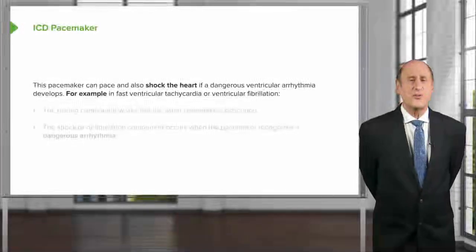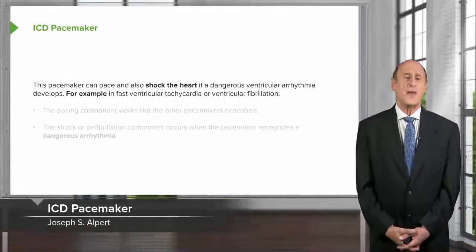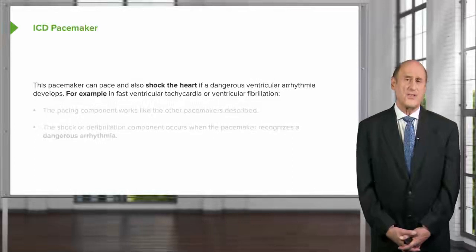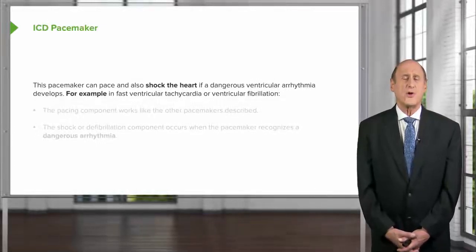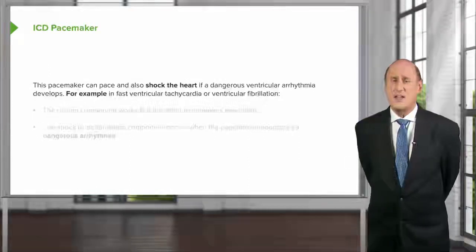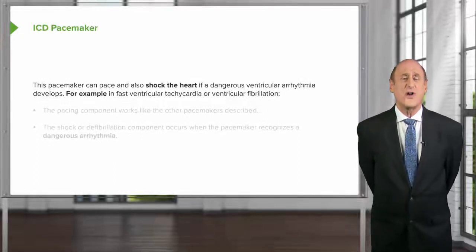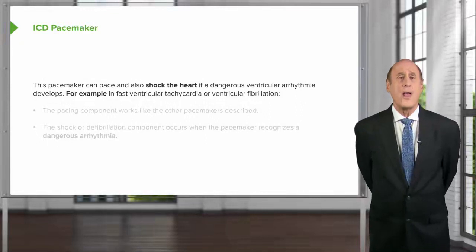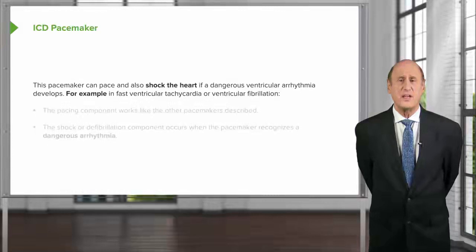Now, there's a special kind of pacemaker called an ICD pacemaker. It can not only pace, just like the DDD pacemaker, because that's what it is. It's a DDD pacemaker. But in addition, if the patient goes into a dangerous malignant arrhythmia, and we're going to talk about those in a subsequent lecture when we talk about ventricular arrhythmias, they're the cause of cardiac arrest. The ICD pacemaker shocks the heart back to a normal rhythm when a dangerous ventricular arrhythmia develops.